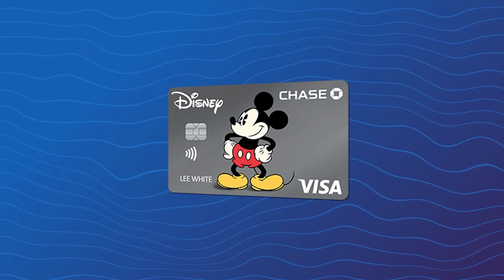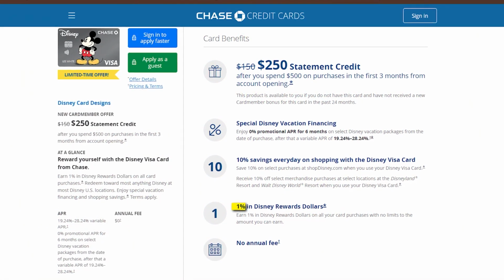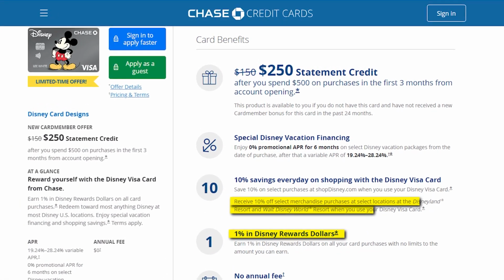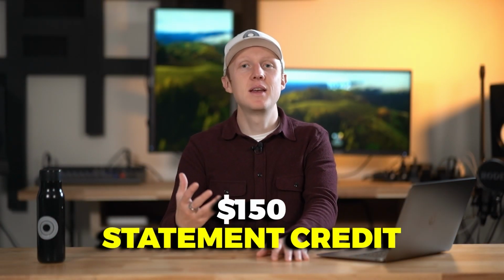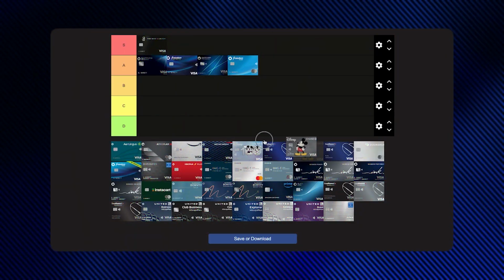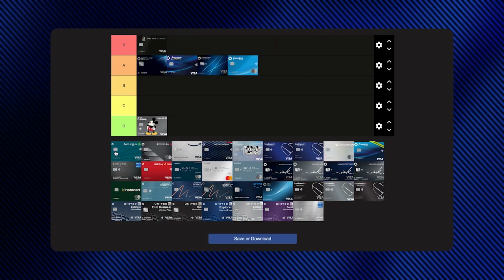Starting off with the Chase Disney Visa card, it earns 1% back in Disney rewards dollars on everything, gets you 10% off at Disney.com, Disney World, and Disneyland, and a $150 statement credit after spending $500 on the card in the first 3 months. If you love earning the least amount of cash back possible for your spend at a very specific retailer, then I highly recommend you get the Disney Visa card. But personally, I'm going to put this card into D tier because I think literally any other Chase cashback or points earning card is better than this one.